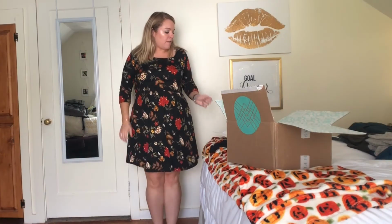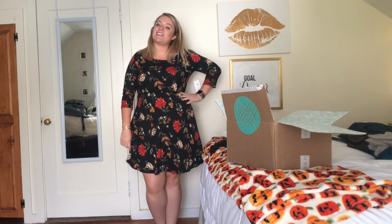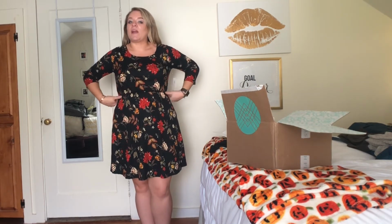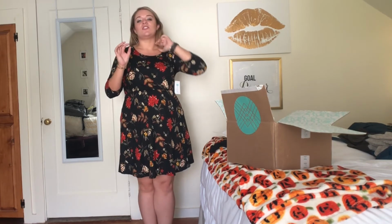So this is the French Gray Marjorie back detail brush knit dress. This is in an extra large, and this retails for $48. This dress is so cute. It's so flirty. I love the cinching detail right in the waistline. I think that this dress is so pretty.